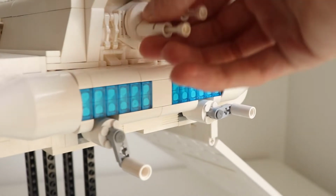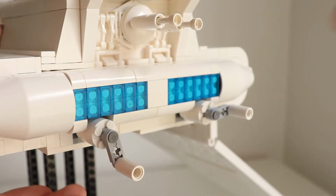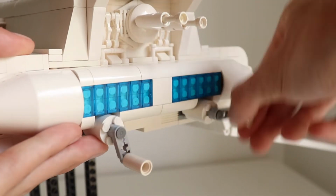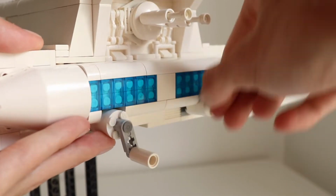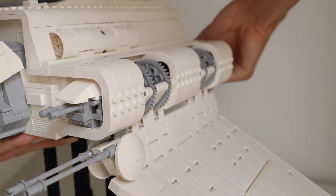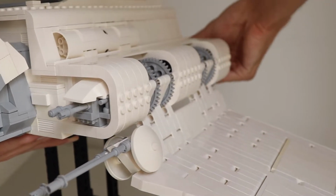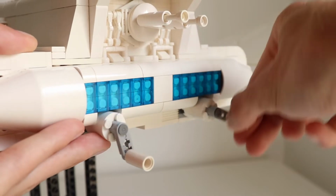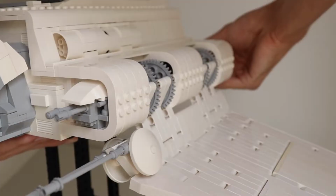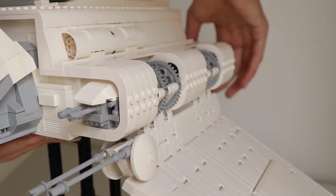We have all three of the wings, and basically the main fun feature or play feature, if you would, for this entire set is the whole wing folding upwards and downwards. So that's the main drive for the entire set. It's a pretty simple system. You're just using these little pins at the back.